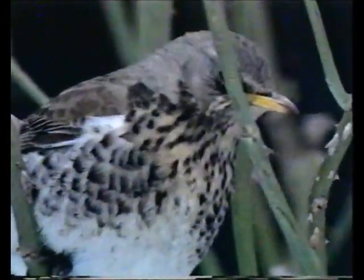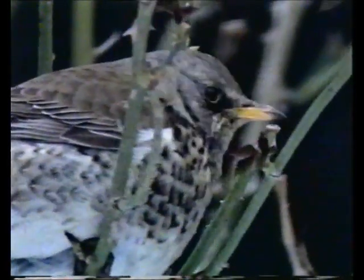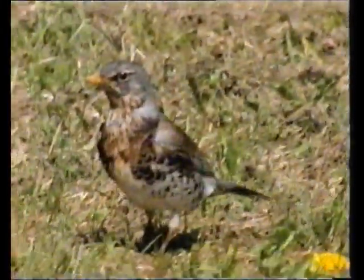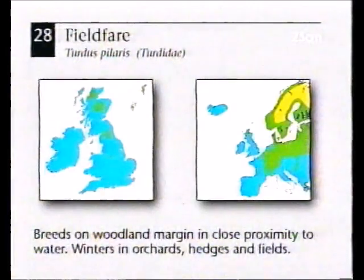Their song is a weak, wheezy warble, a bit pathetic for a thrush. Fieldfares are widespread and numerous passage and winter visitors, feeding in fields or on berry-laden bushes, and resorting to towns, parks and many gardens during harsh weather. Summer sightings tend to be in hilly areas, either in moorland cloughs or small plantations.